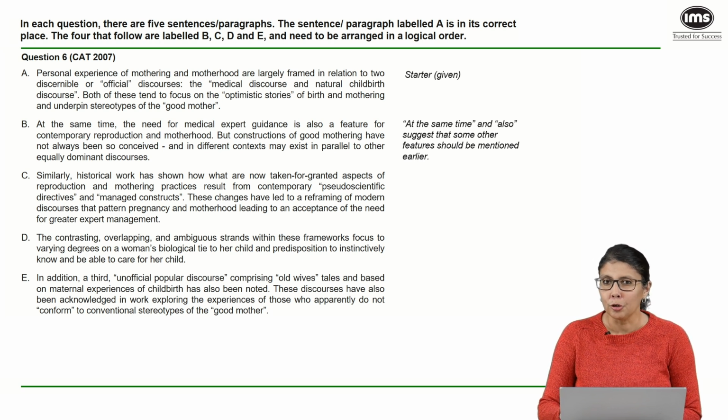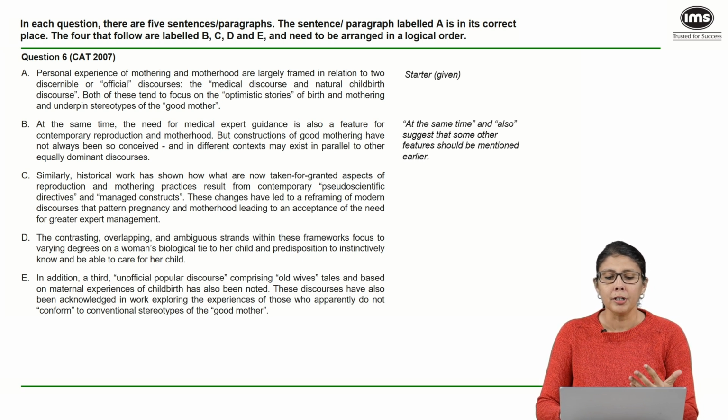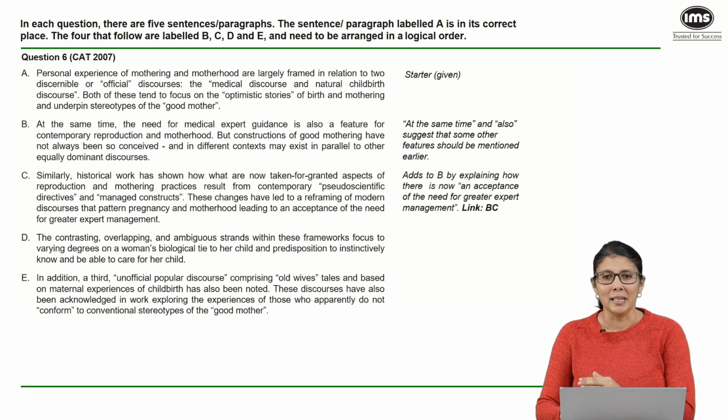So what you need to notice really is that B and C are both talking about expert guidance and the necessity for it. So I would say that since C starts off with similarly, and it also says that there is an acceptance of the need for greater expert management, I would probably club B and C together, because anyway this parajumble is so complicated that I'm clutching at straws. So we link B and C.